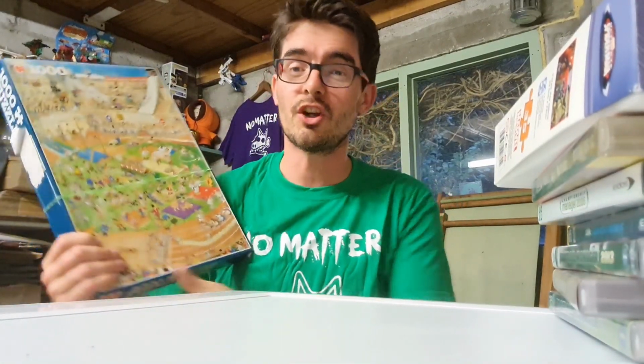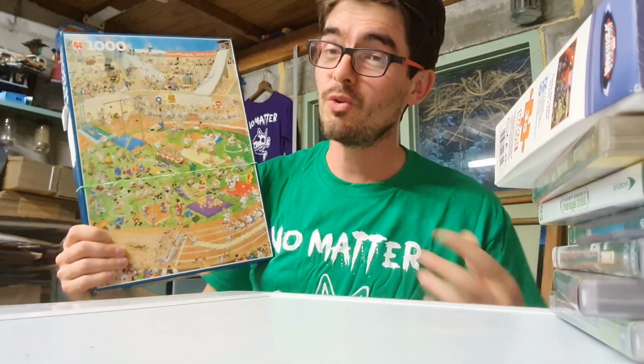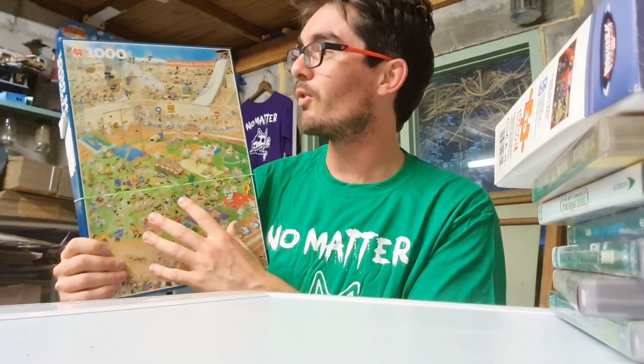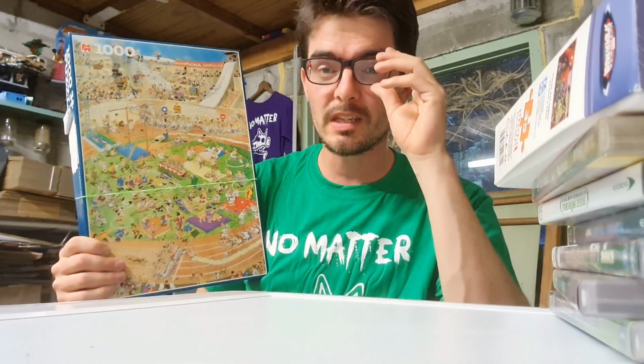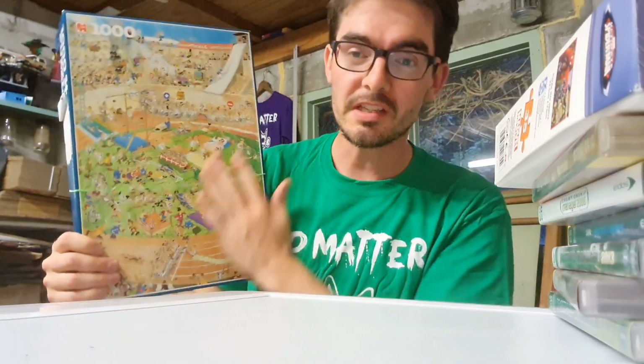But the pick of the day, and if you ever see these in the charity shop, just pick them up. It's a Jan van Haasteren jigsaw. And through lockdown, I was selling these so regularly. I sold them for about £13 plus postage, and they were selling really, really quick too. Now this one, nice Olympic theme.